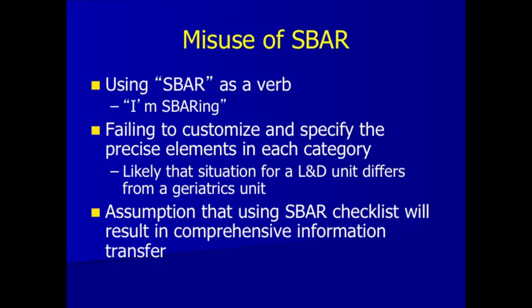We also know in the next slide that there's a misuse of SBAR. For example, I'm SBARing as a verb as opposed to understanding what the elements are. Number two, failing to customize and specify the precise elements in each category. And finally, the assumption that using SBAR checklists will result in understanding, even though we know that it requires information transfer and face-to-face or verbal-to-verbal communication.